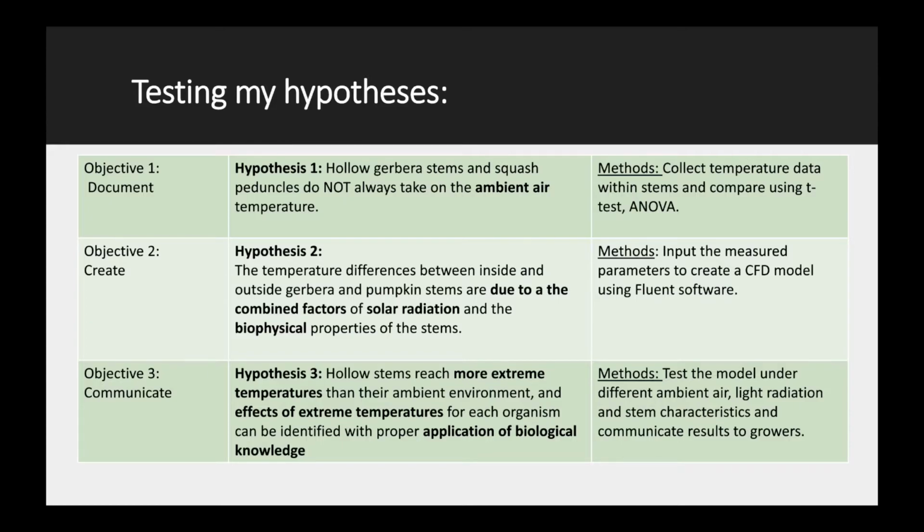For my first objective, to document these conditions, I am testing the hypothesis that hollow Gerbera stems and squash stems do not always take on the ambient air temperature. My methods to test this hypothesis are to collect temperature data within stems and to compare these using t-tests and ANOVA.